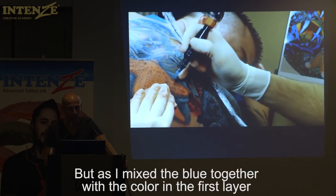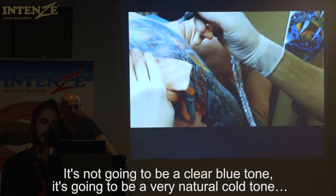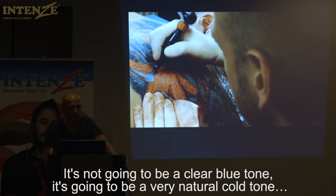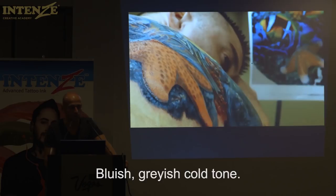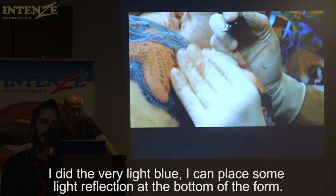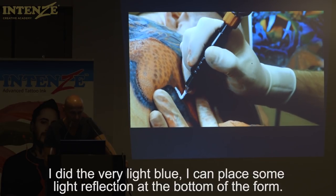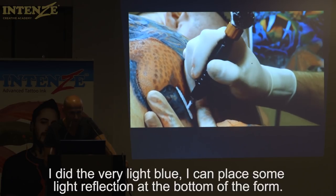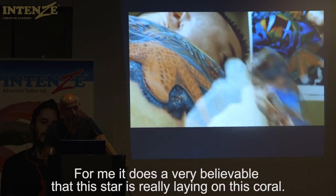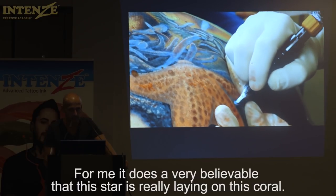But as I mix the blue together with the color of the first layer, it's not going to be a clear blue tone, it's going to be a very natural cold tone, a bluish, grayish cold tone. And with a very light blue, I can place some light reflection at the bottom of the form. For me, it also made it very believable that this star is really lying on this car.